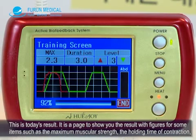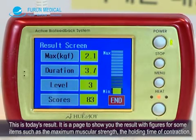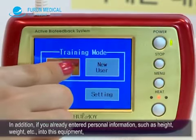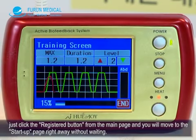This is today's result. It is a page that shows you the result with figures for items such as the maximum muscular strength, the holding time of contraction, and scores. Also, the result of the maximum muscular strength is displayed as a bar graph, so you can understand where you are now. In addition, if you already entered personal information such as height, weight, etc. into this equipment, just click the Registered button from the main page and you will move to the Startup page right away without waiting.